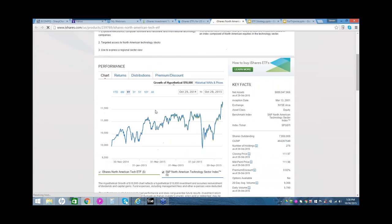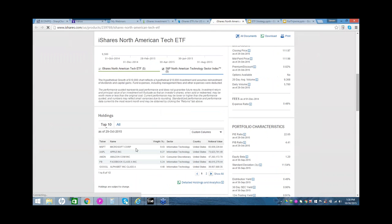What is pushing this outperformance? Amazon, Facebook, Google, Apple, Microsoft. I'm going to take a guess, but I've looked at a lot of these stocks. I'm going to say Amazon is probably the leader in this. You know, I've been looking at it. Let's go look at Amazon real quick.